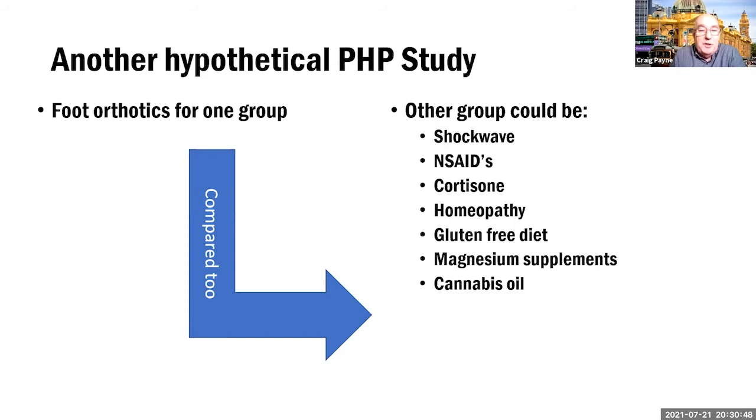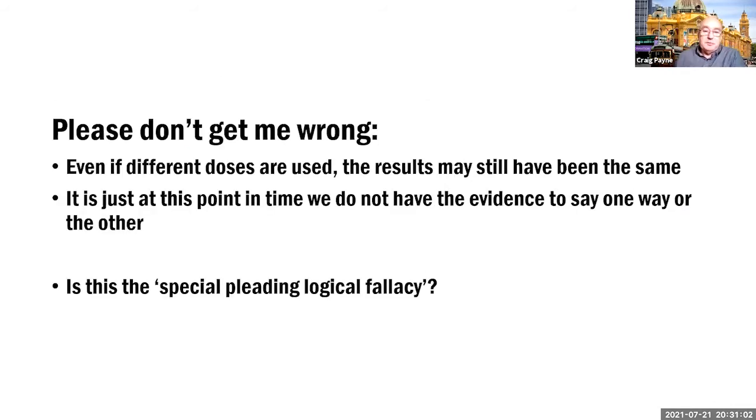And I don't think a week goes by in which I don't see a study comparing foot orthotics to one of these other things. Most of them extremely badly done, and you'll probably never come across them because they're in such obscure journals. So now, please don't get me wrong. Again, I'm oversimplifying things to try and give a view on it. Even if different doses of foot orthotics are used, the results may still be the same. Orthotics may not be effective in plantar heel pain overall. Orthotics may not be better than other interventions. It's just at this point we don't know.